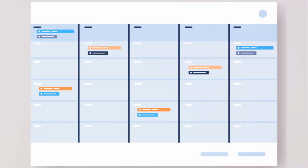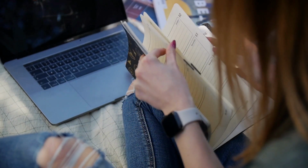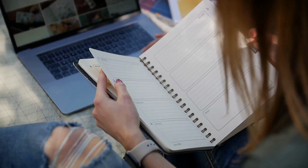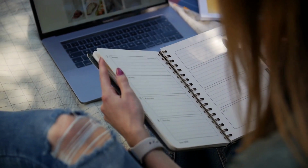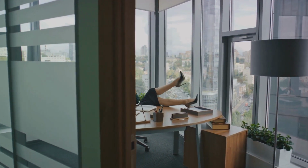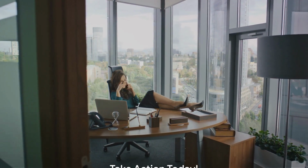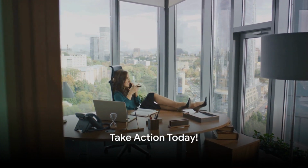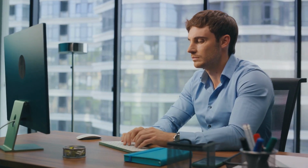In our time together, we've debunked common misconceptions about workload management, introduced you to the most effective tool for organization, and highlighted the benefits of mastering these skills. You've seen how these techniques can transform your work life, making you more efficient, less stressed, and ultimately more successful. But remember, knowledge is nothing without action. Start applying these methods today. Take it one step at a time, reflect on your progress, adjust your strategies, and gradually you'll see improvements.